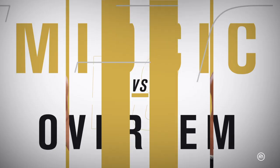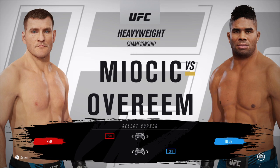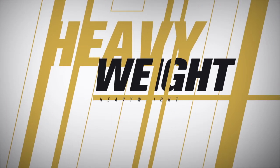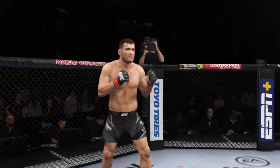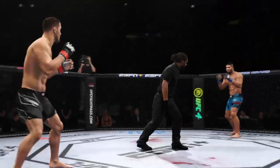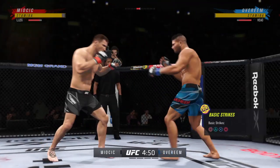It's a heavyweight championship showdown between Stipe Miocic and the ring, Alistair Overeem. So here we go with the heavyweight rematch. Alistair Overeem, Stipe Miocic. They fought for the UFC heavyweight title back in 2016.